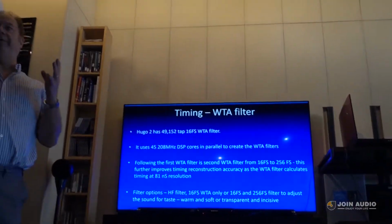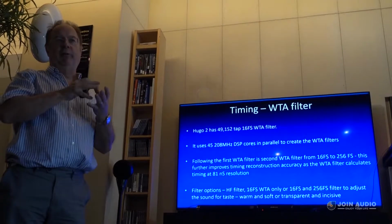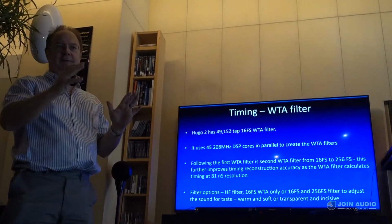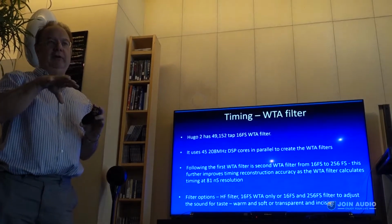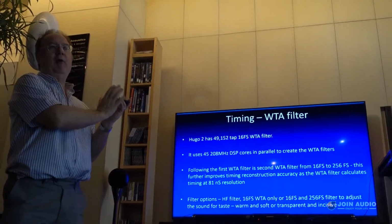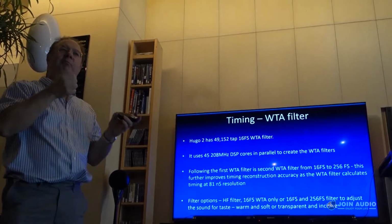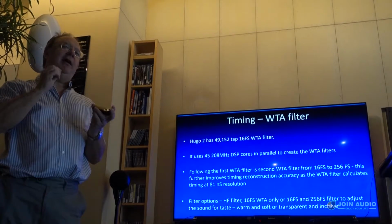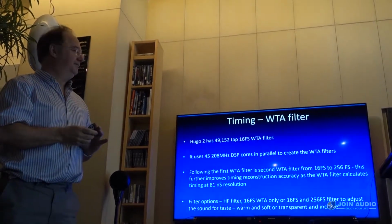One of the big benefits that Dave, our reference DAC, has is a WTA 2 filter. It's the next filter after the first one, and this improves the timing resolution to an accuracy of 88 nanoseconds rather than the 1.6 microseconds that the first filter does. And that makes the ability to hear the starting and stopping of notes much more accurate.